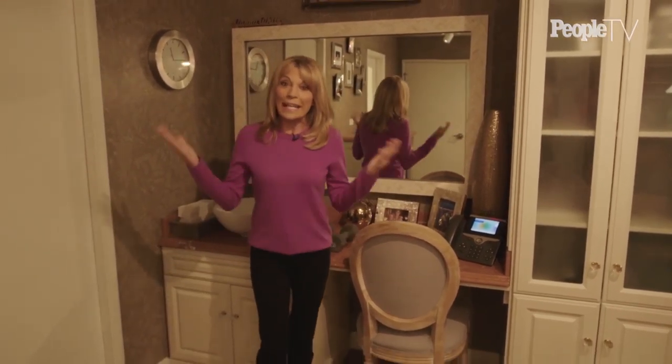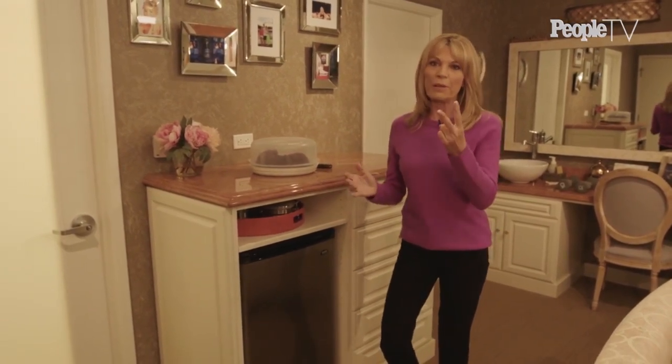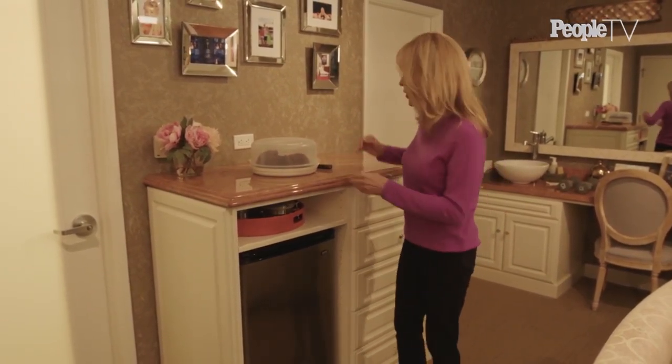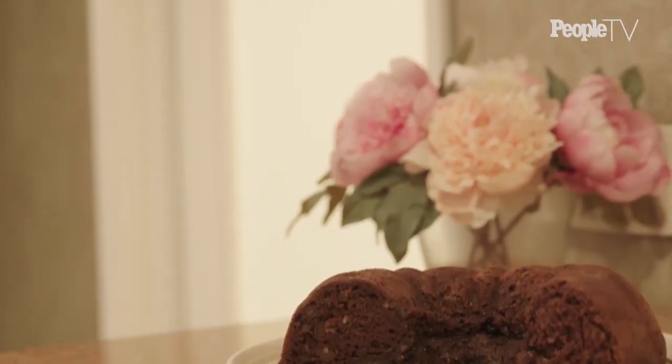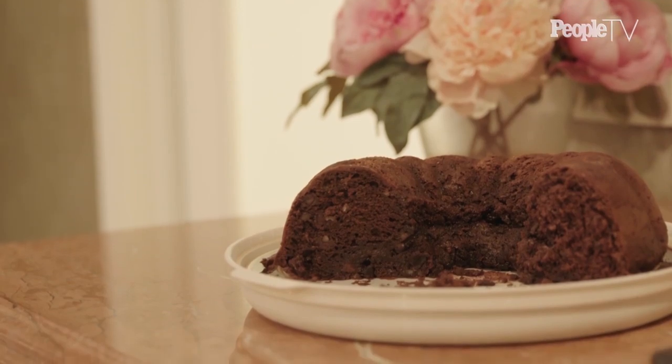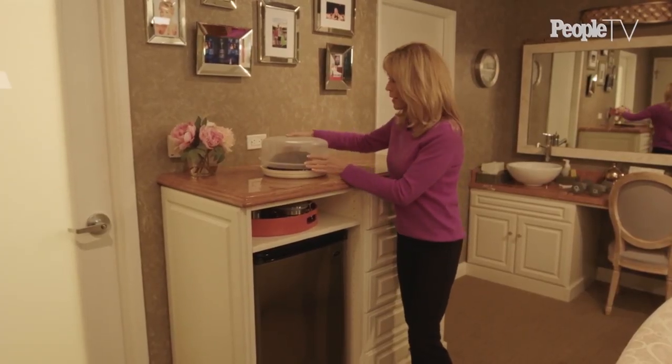Another thing I do is eat. And another thing my stylist does, every time we come to the studio, she bakes a dessert. So every couple of weeks, she brings in a homemade dessert. Today, it is chocolate cake. And it's very hard to resist. I normally have one piece, and that's it, normally. Every once in a while, I might have more.